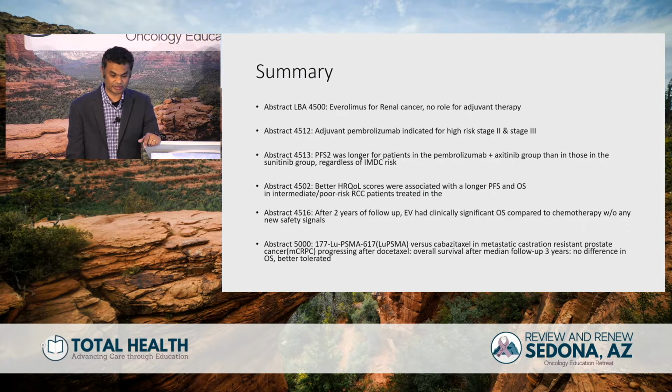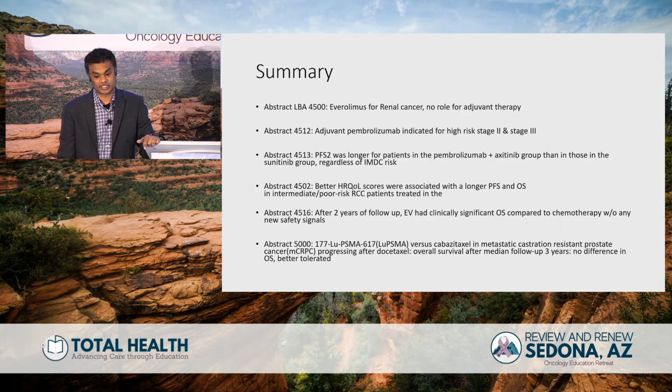So kind of in summary, for the EVEREST study, everolimus for renal cancer in the adjuvant setting, there's currently no role for adjuvant therapy for this. Adjuvant pembrolizumab still seems to be indicated for patients with high risk stage 2 and 3. We'll have to see how CheckMate 914 changes this data based on the negative trial for ipilimumab and nivolumab.